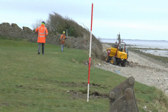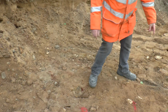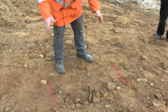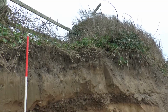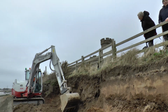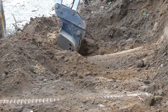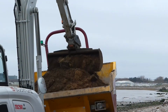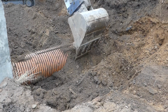The site engineer shows us how deep the trench will be. This strip will go down 70 centimetres, and between these red marks it will go down a metre. Here will go smaller baskets, and it will gradually step up and step up and step up. Particular care will have to be taken around the undamaged land drain. It's amazing just how delicately this big machinery can be handled.